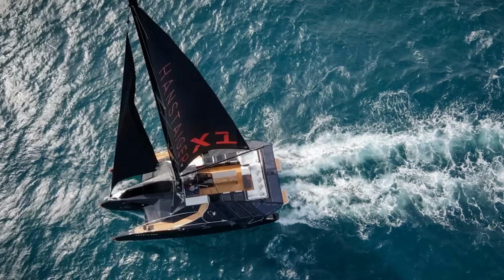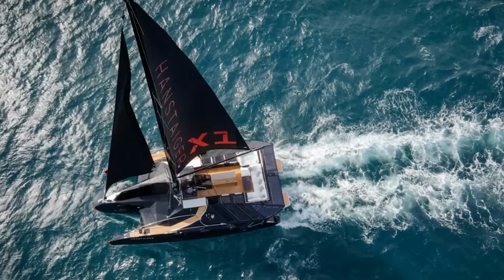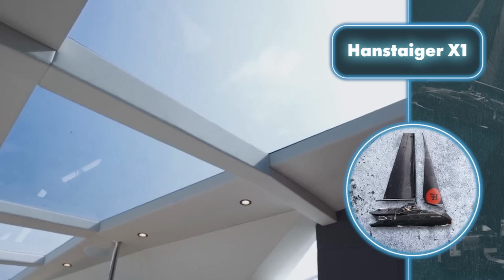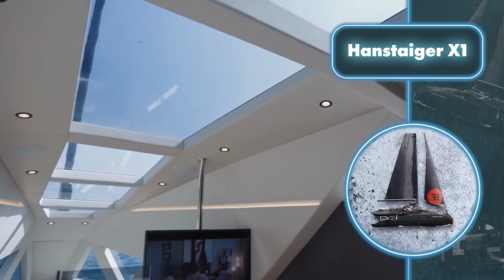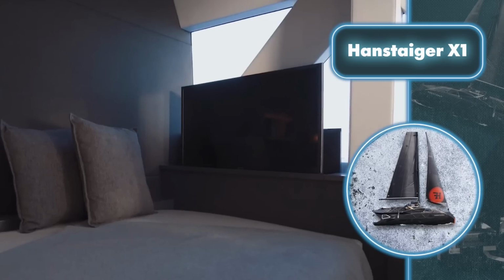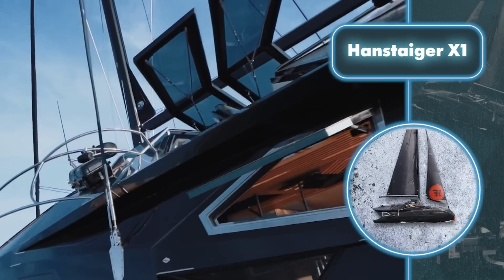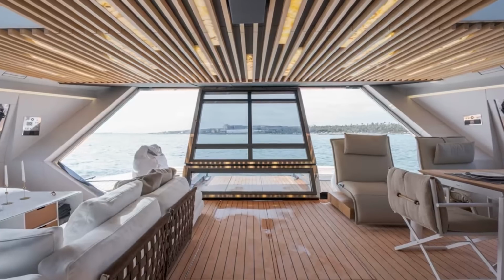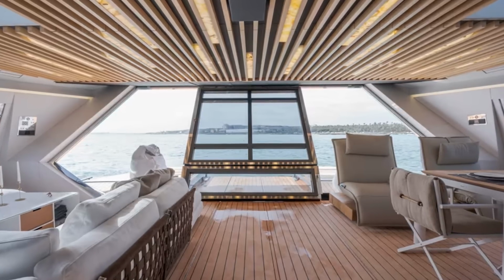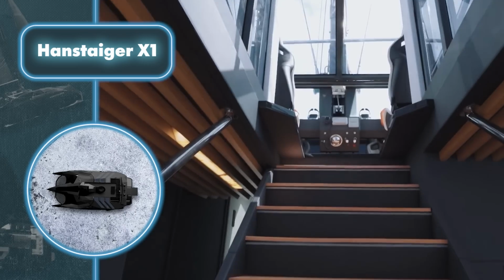The Hanstaiger X1 uses a blend of foam, carbon fiber, and glass for its construction, including a fully glass superstructure. Unlike traditional boats, it doesn't have a full-fledged keel, but instead uses a lifting centerboard. Plus, it's got a clever gyroscopic system that minimizes rocking on water, kind of like how airplane flaps work. Furthermore, the boat's design places all the controls near the cockpit, eliminating the need to access the bow. Moreover, all systems are electronically powered for simplicity.